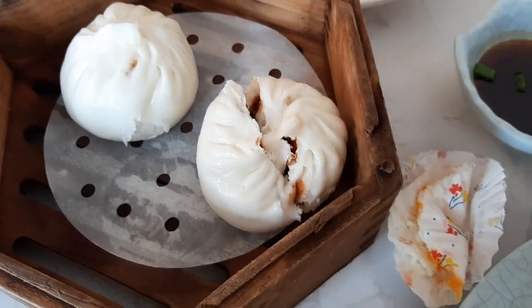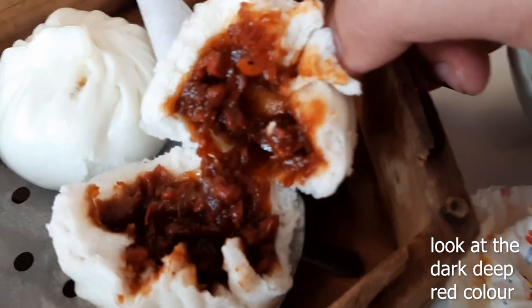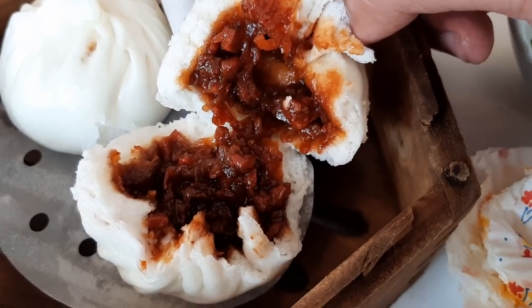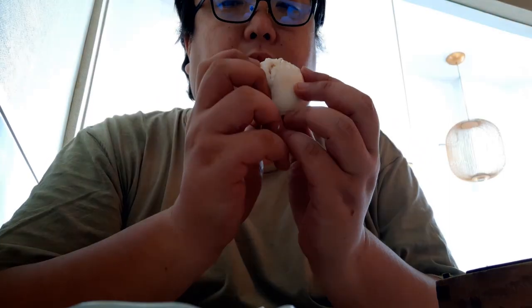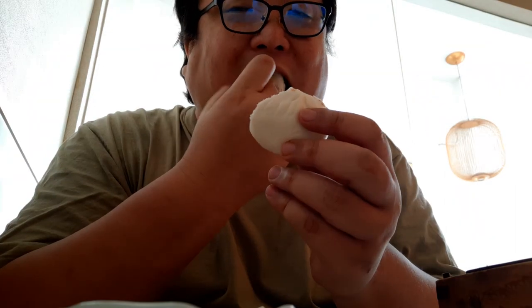So when you open up the bun, you can see, look at that. Nice, good. A bit too salty, a bit too sweet, but the flavors are all there. I quite like the bun, just that, like I said, a bit too salty, a bit too sweet. Yep, I enjoy the bun. But of course, the bun is a bit small, but nowadays it's a trend for people to make small char siu buns, which I do not approve of. I prefer my buns to be normal size or bigger the better.